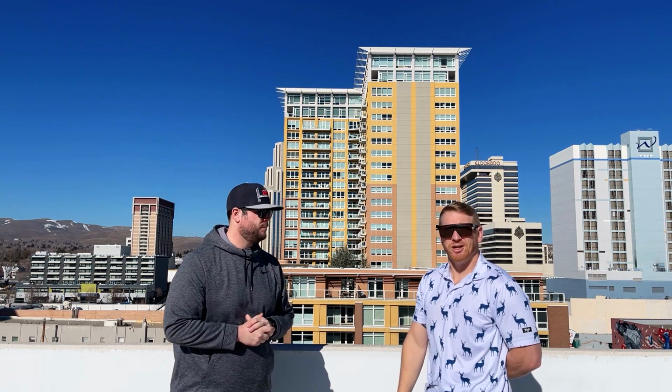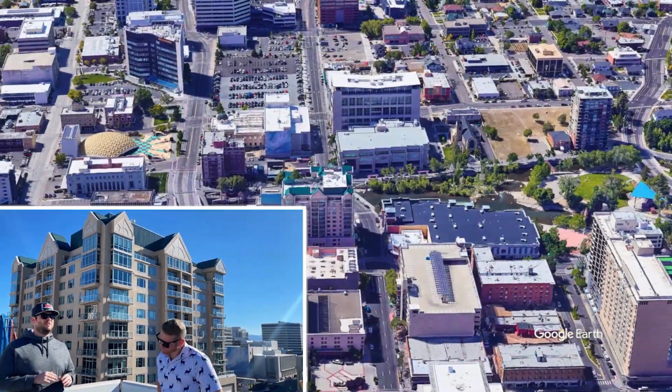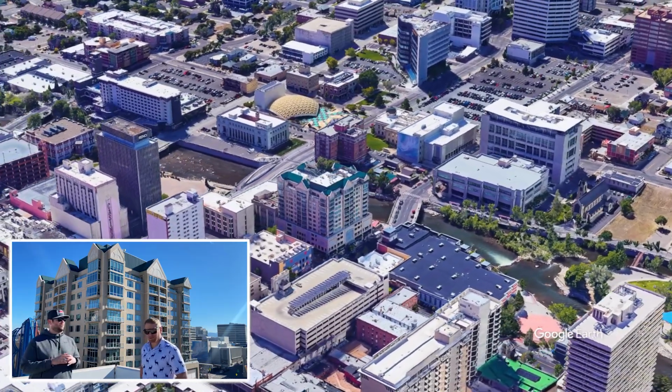Sweet. On to number 2. All right, so jumping to number 2 here. We've got the Paladio. Very similar to the Montage, and it's just a little bit newer. This one was built in 2006. It's 13 stories and was built as a condo townhome, so no conversion here.